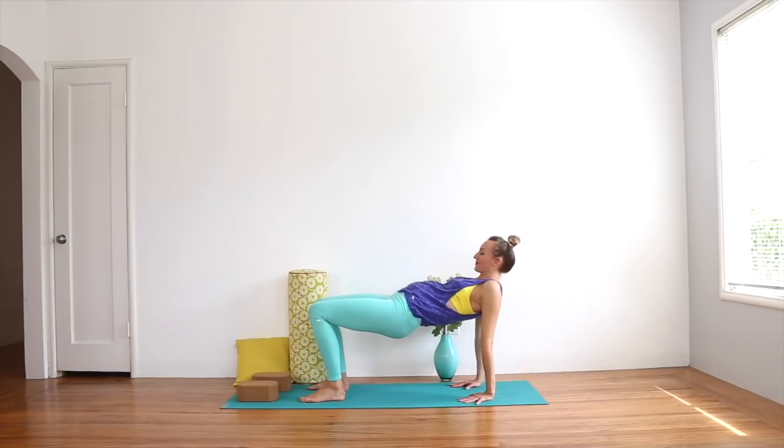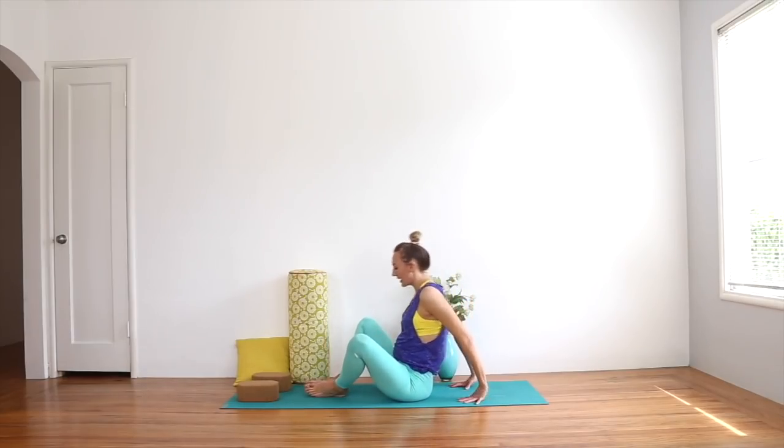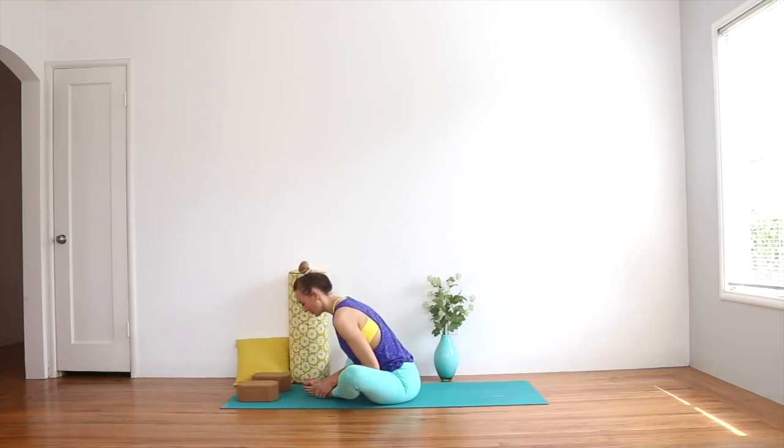Last breath. Gently lower the seat. Bring the soles of the feet to touch. Take the knees wide. Inhale, big breath in, get tall. Exhale, fold forward into a butterfly stretch, hip stretch. If you were using blocks earlier, feel free to rest your head on a block here. It'll feel really, really nice.